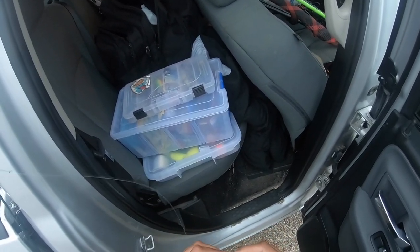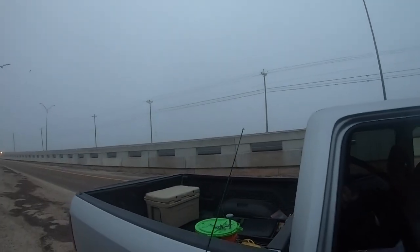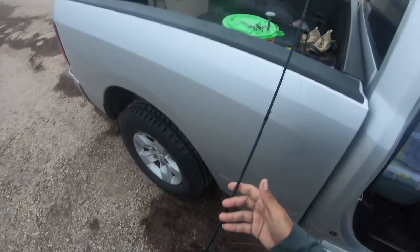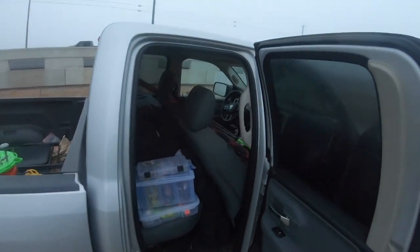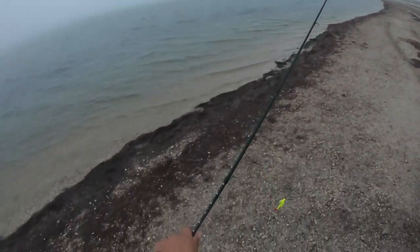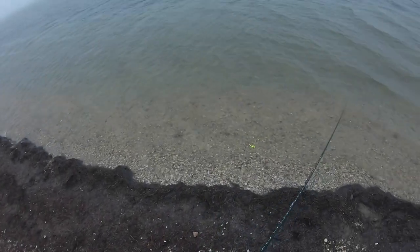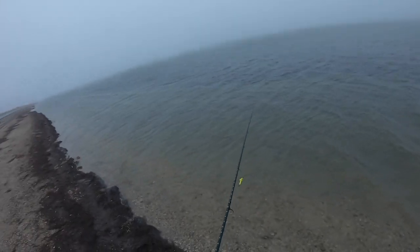I think I put it on there backwards, but we'll see how this works. And if we gotta change it up, we'll change it up. My hands are shivering already. You got a little wet. Now the cold. Looks pretty good in the water.